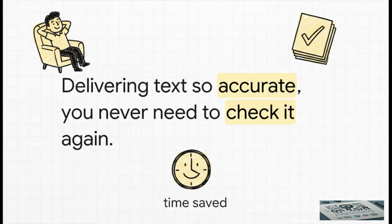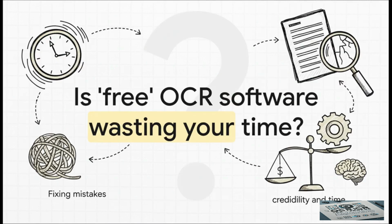And that's really the bottom line, isn't it? The true benefit here is getting back your time and eliminating that stress of having to double and triple check everything. It's all about getting a final file that you can use immediately with total confidence. So, I'll just leave you with this one final thought. That free or instant OCR tool, it seems like a great deal, but how many hours have you actually lost fixing all of its mistakes? When accuracy truly matters, the real cost isn't about money. It's about your time, your professional credibility, and the integrity of your work.